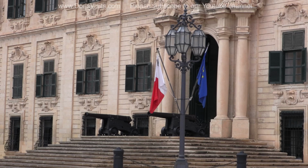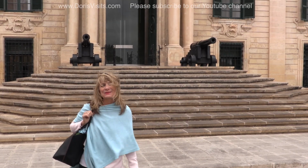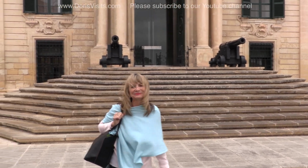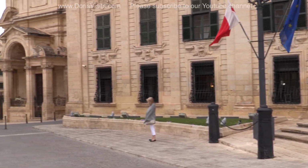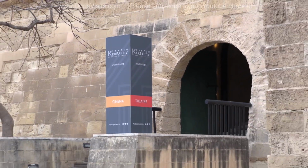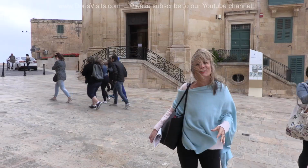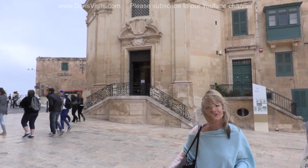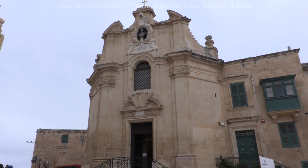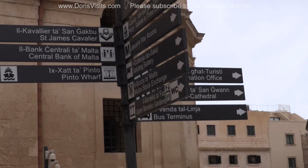Malta got its independence in 1974. The Auberge de Castile is quite a spectacular building. Opposite, St James Cavalier was designed to keep people out. Now it's a cinema, theatre and studios. Round the corner, this claims to be Valletta's first church. See our separate film on Valletta churches, including the incredible St John's Co-Cathedral.